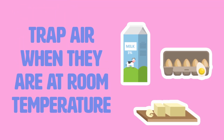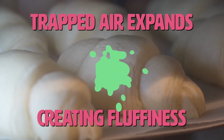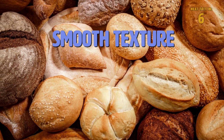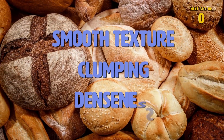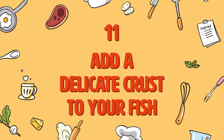Well, certain ingredients like eggs, butter, and other dairy ingredients trap air when they are at room temperature. When these ingredients are baking in the oven, the trapped air expands, creating fluffiness. Ingredients which are at room temperature also bond together much easier because of their warmth. This creates a smooth texture, whereas colder ingredients can result in clumping and denseness. Now you know. Number 11, add a delicate crust to your fish.